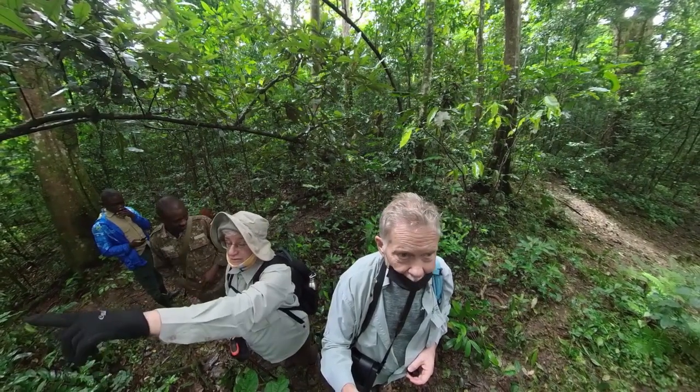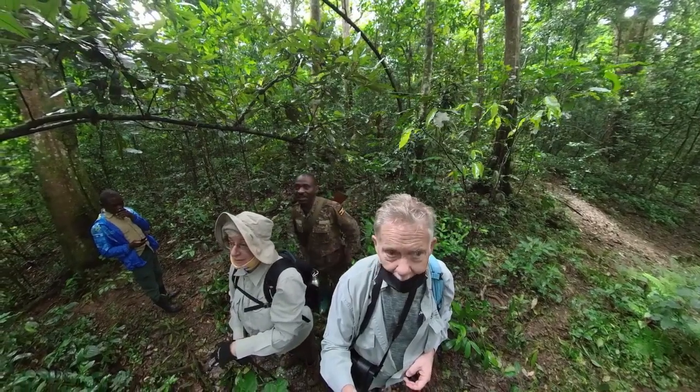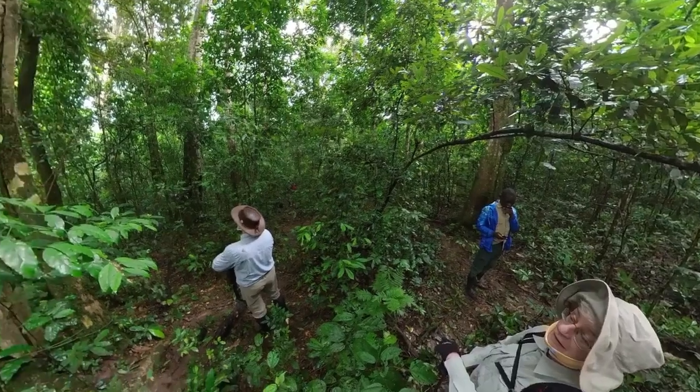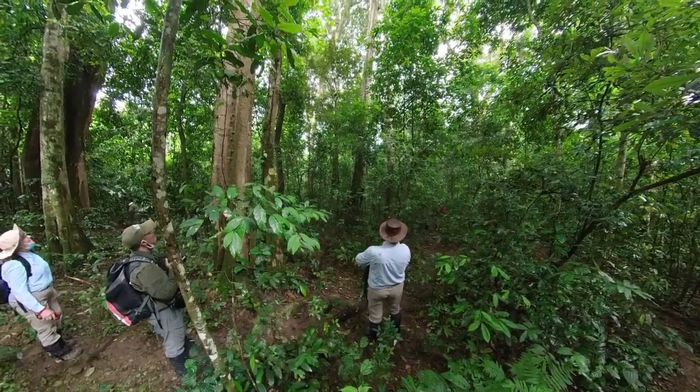She just moved. It takes a while to spot them in the dense canopy where they're feeding. Early oestrus. Not yet receptive. You can take your mask off. That's all right.